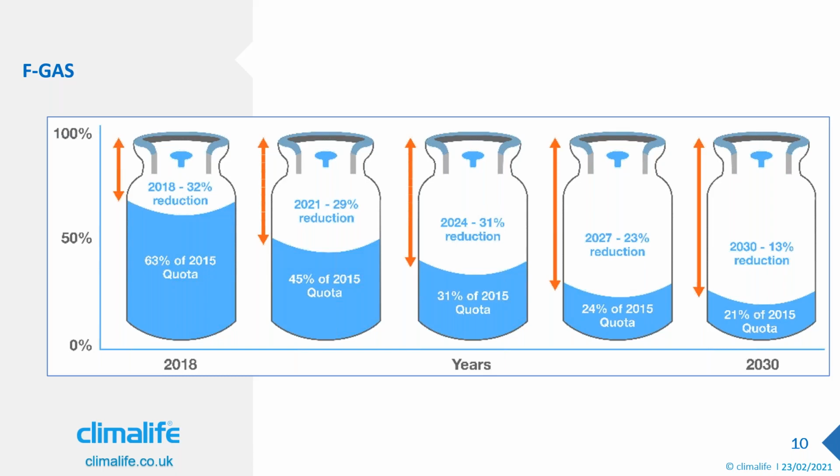The issue continues, in the main, that the new gases are A2L and mildly flammable and are not suitable for retrofit option. So therefore, we will all be relying on new equipment for these newer gases. There is, however, today a lot of equipment already available and more being placed on the market by the OEMs. And I would encourage you to press your equipment suppliers for equipment options for A2L refrigerants.